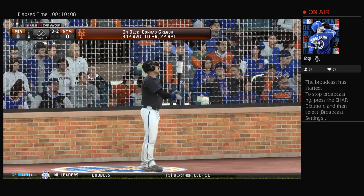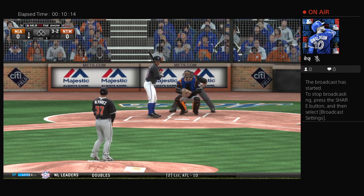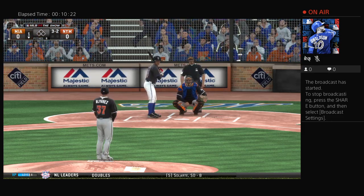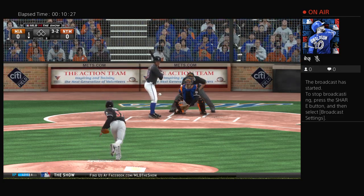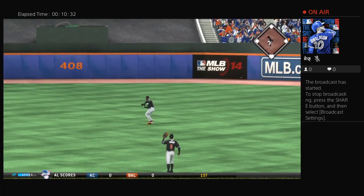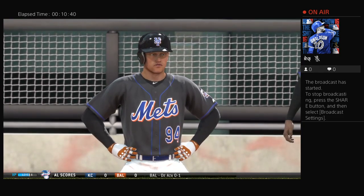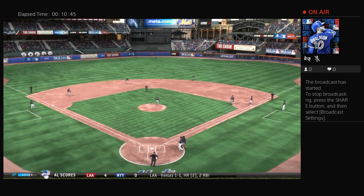Number 30 waits on deck. Now the 3-2 pitch. Just did get a piece of that one, so he stays alive here. Now here's a ground ball that'll get by the mound and into center field for a leadoff single. Well, good start so far for the home guys. 1-2-3 top half, followed by a leadoff single here to start things off in the bottom.